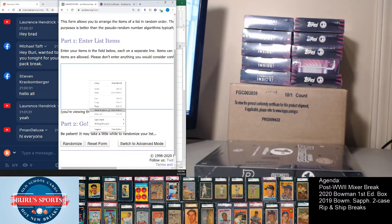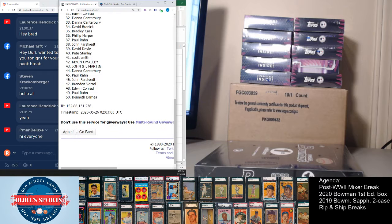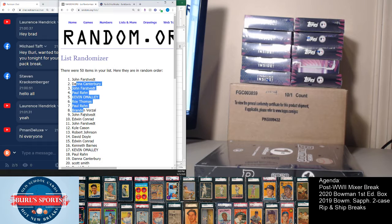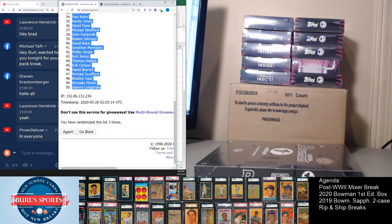If you're just tuning in, we got a post-war mixer break, and then we'll follow that up with 2020 Bowman first edition box, and then the 2019 Bowman Sapphire break. So, all right, here we go. 3 randoms. Here's 1. Here's 2. And 3. Lost my click there. All right.